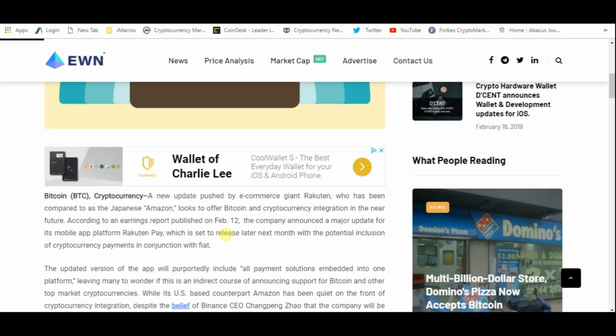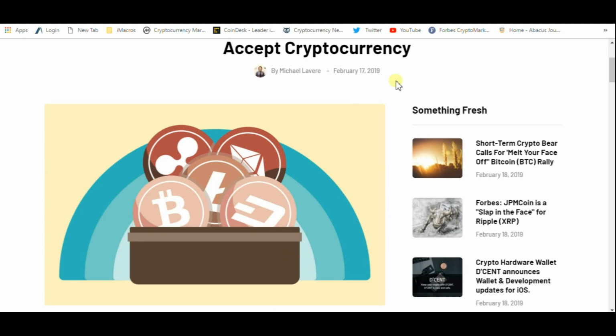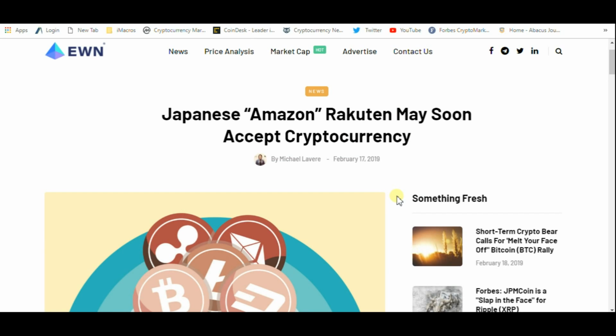According to an earnings report published February 12th, the company announced a major update for its mobile app platform Rakuten Pay, which is set to release later next month, with the potential inclusion of cryptocurrency payments in conjunction with fiat. Well, folks, if there's one country on this planet where there's a high likelihood that XRP would be included in the digital assets added to their platform, it would be in Japan, because Japan and South Korea are two of the greatest XRP fans in the world. They've been responsible for more than one bull run.